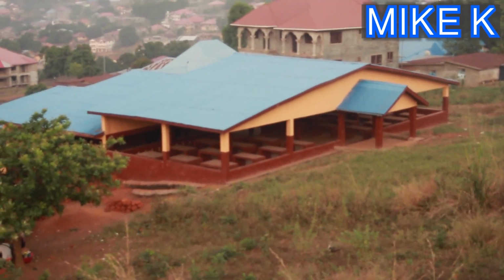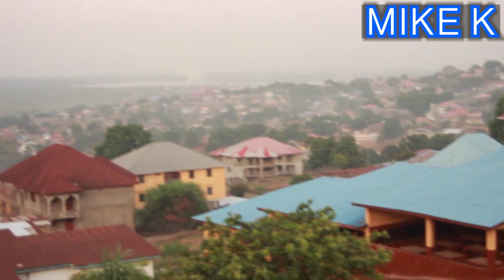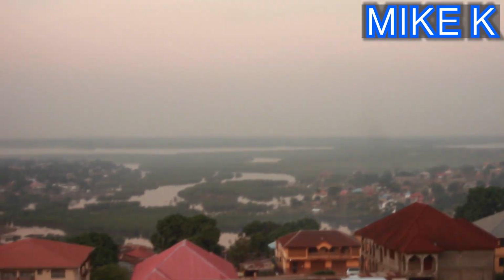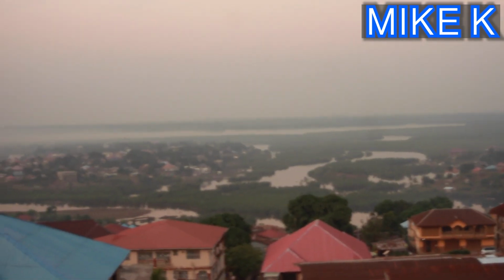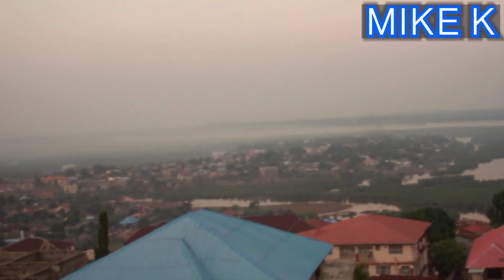Like a market stall. You can see so many givers at the lower Yams Farm community.